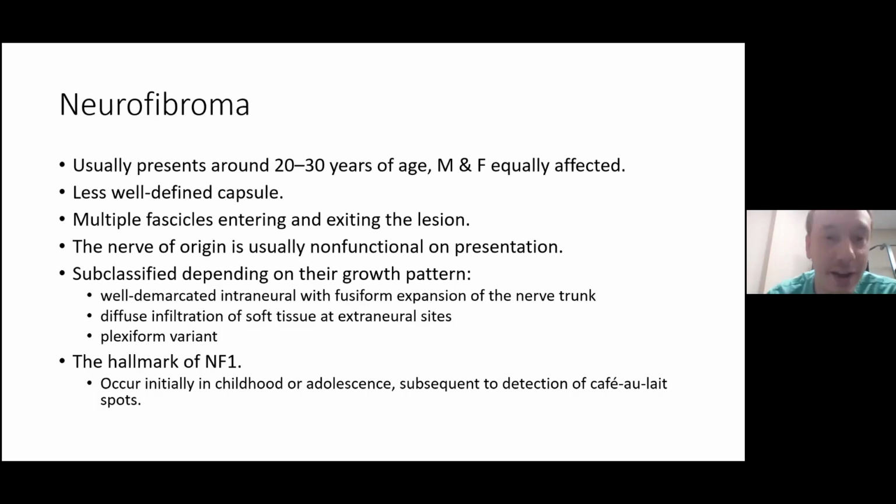They're subclassified depending on their growth pattern. They can be either well demarcated, or they can have diffuse infiltration, especially at extraneural sites. And they can have a plexiform variant. They're the hallmark of NF1, and they usually occur in childhood or adolescence after the detection of café au lait spots.